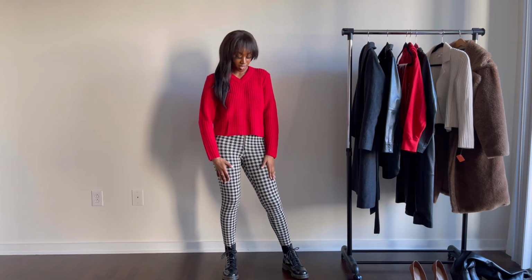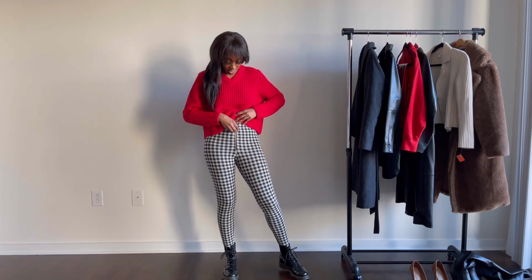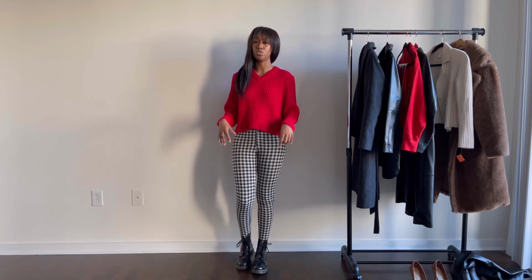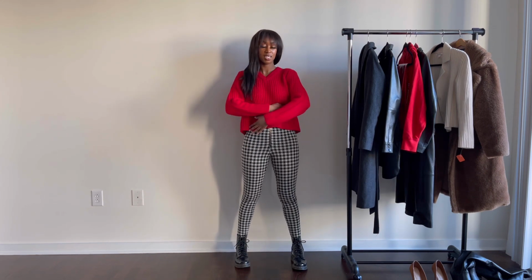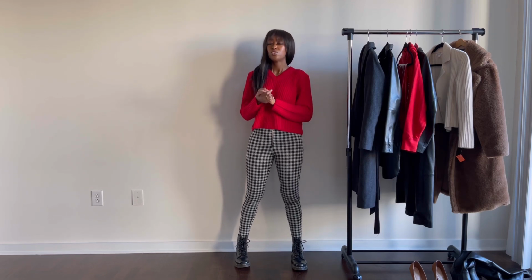So this look is another super simple, super easy, throw it on, you're able to go anywhere, feel good, look good, all that jazz. So I took my Zara checkered legging pant. I love this little zipper. These are super thick, so they're perfect for the winter time when it's going to be freezing outside. I have on my black patent leather Doc Martens and this textured knit sweater from Zara. Super comfy, super easy to put together.